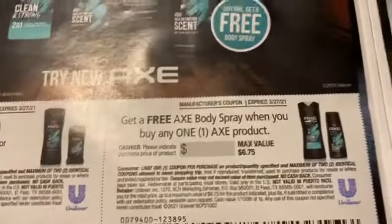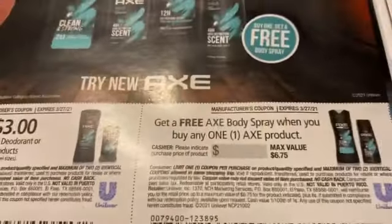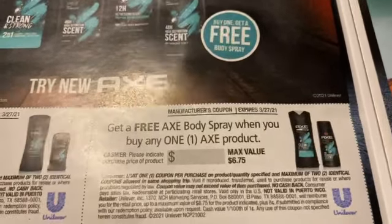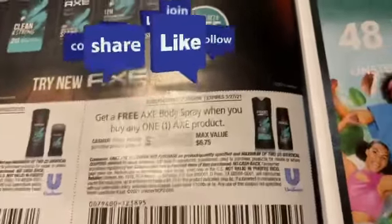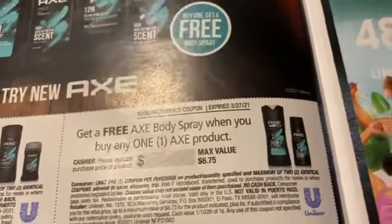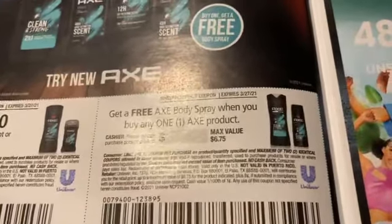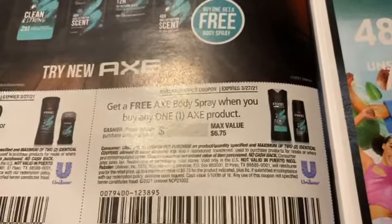Okay, we got another BOGO coupon on the Axe. So we got it on the Dove, now we got it on the Axe. When you buy any Axe body spray, get a free Axe body spray when you buy any Axe products. Baby, you know I'm about to be trying the cheapest deodorant. Okay, that's an Axe product. Okay, give me my product.